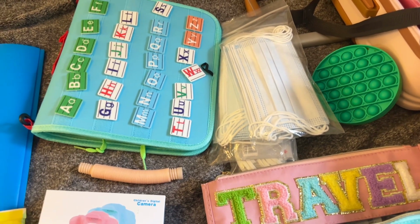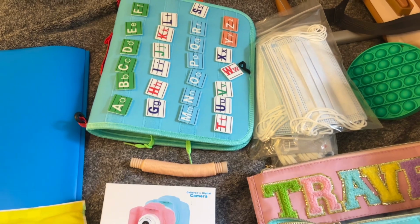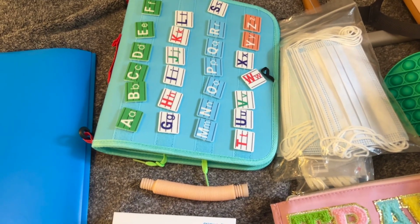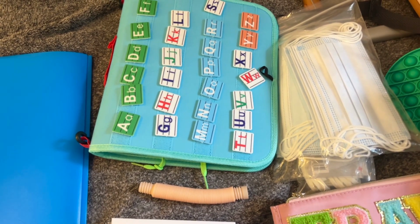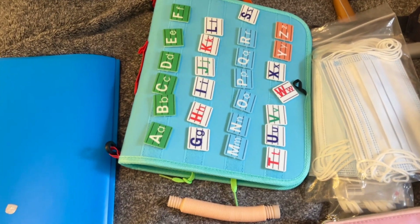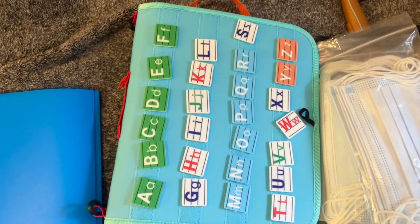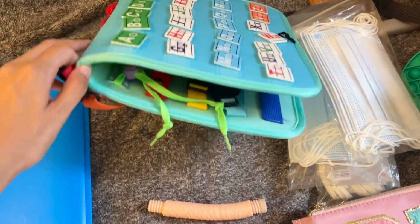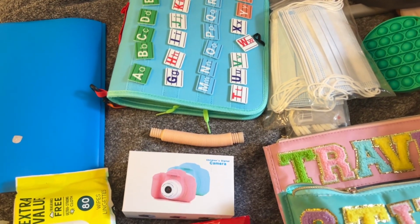I also have a new fidget board for my toddler. I think this will be great so he's not always watching stuff on his tablet. That's something else we'll be packing last minute. And it's just a new toy. I always recommend bringing a couple new toys because it just helps keep little ones' attention a lot better than something that they've already played with a lot. So you don't need to spend a lot. I got this off Temu. It was a great deal, so I definitely recommend checking that out.